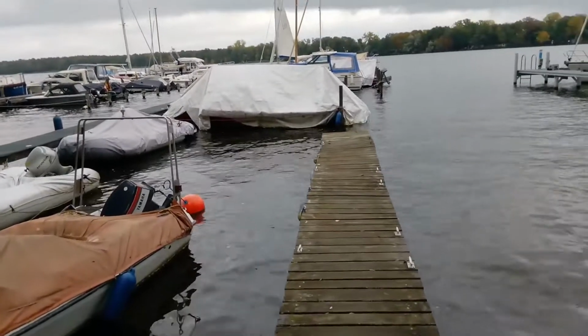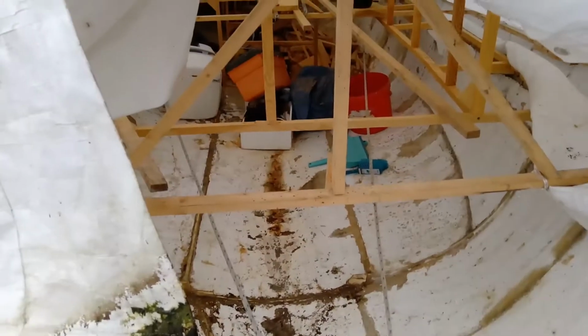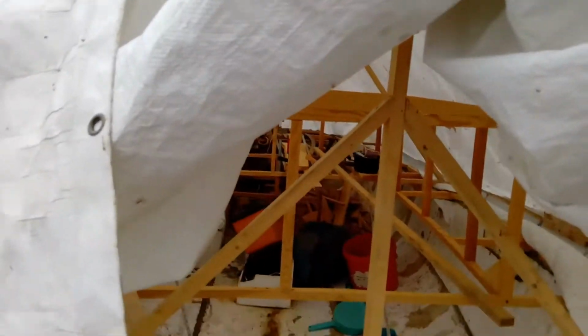Oh my god, I'm back. There she is, swimming happy. Let's see what's under the hood. Okay, again, arachnophobia trigger warning. Those are pretty large, and I spooked them. They're having a sleep or something.